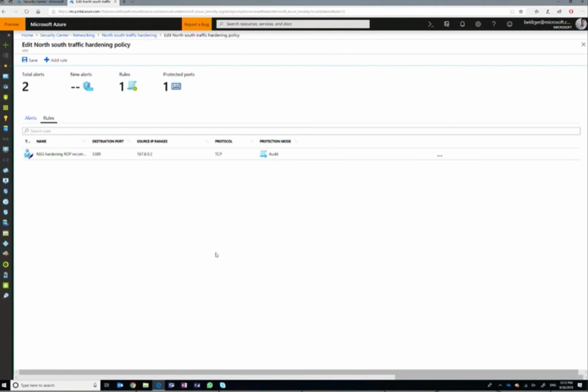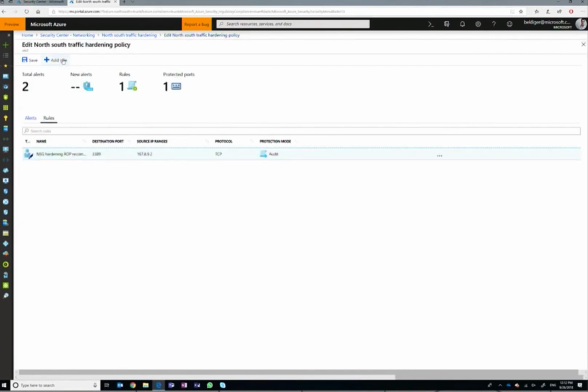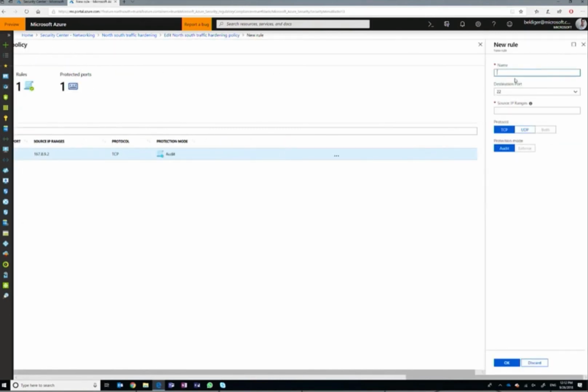Of course, you can edit that specific rule. This is how it becomes a manual rule instead of an automatic-based rule. But you can add, as I've said, your own custom rule. Let's say that you now want to add a custom rule for SSH or for WinRM or for any other port that you want to use this mechanism for on internet-facing VMs. You simply configure it over here, and that's it.